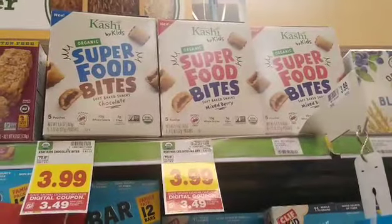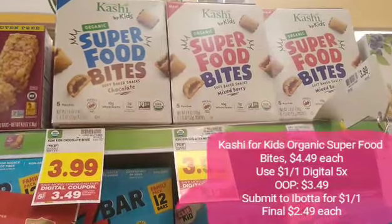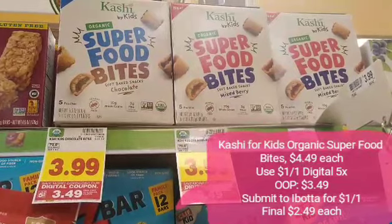My Kids' superfood bites are on sale. There's a digital coupon 5 times for 50 cents off, making these $3.49. And there's a $1 back Ibotta rebate, so $2.49 each.